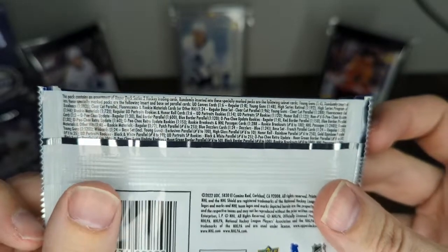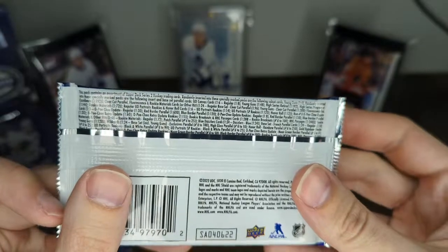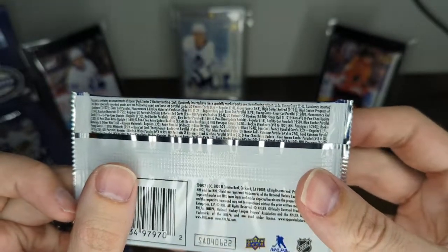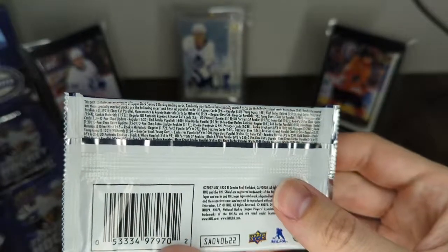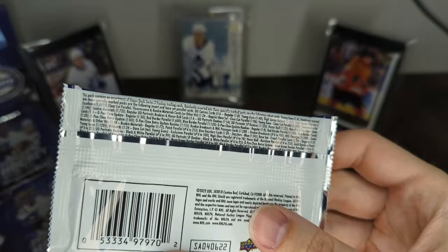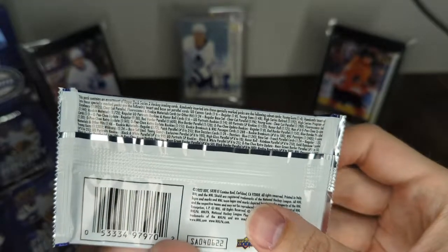You're looking for 6 Young Guns in a box on average, as they like to say. 4 canvas cards, hoping for a Young Gun canvas. They fall about 1 in every 2 boxes. You can also get the retired canvas and the Program of Excellence canvas, which is Canadian players when they were playing. Usually just for Team Canada, but I think it's meant to be when they were playing in the juniors. Then you will also get 1 clear cut fluorescence or rookie material per box.